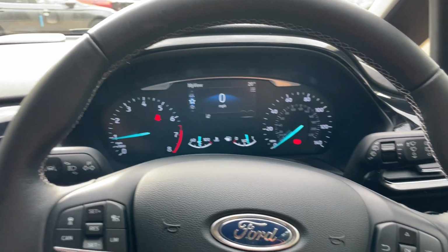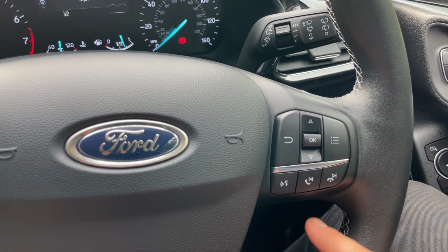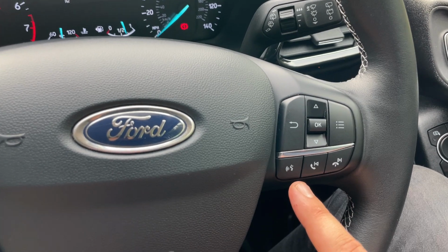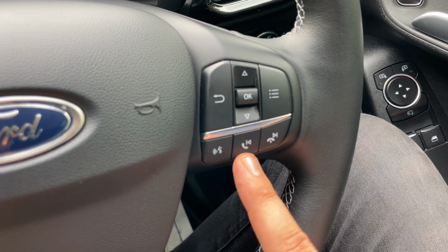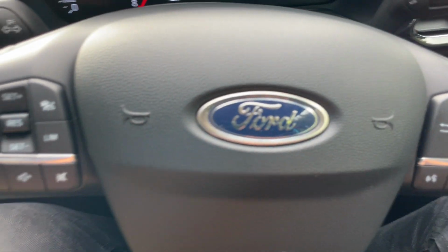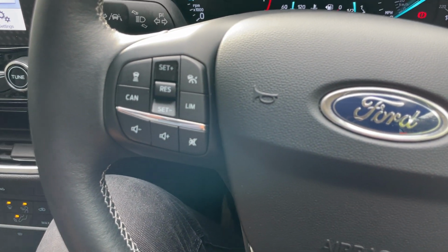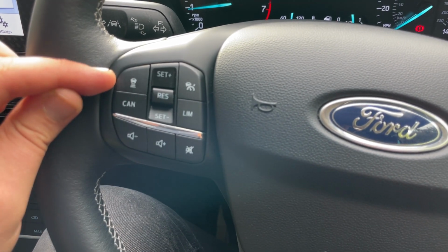If I was to zoom out very quickly, to confirm the return, OK menu function to control that screen, a voice command button features just below it, a pickup, decline and previous and next song function there as well. The left hand side of the steering wheel is where you'll find all of your cruise control settings, so it's very easy to adjust your distance to the vehicle ahead.